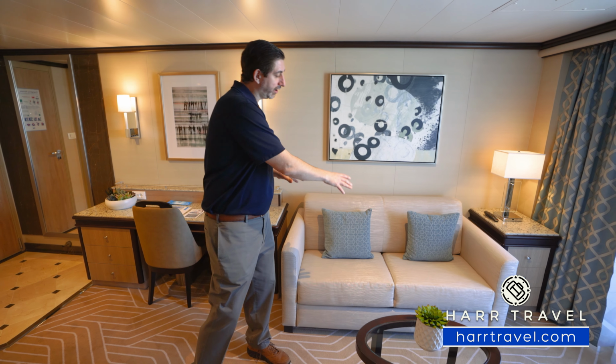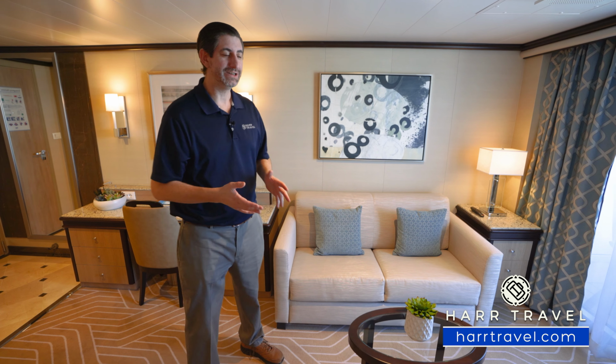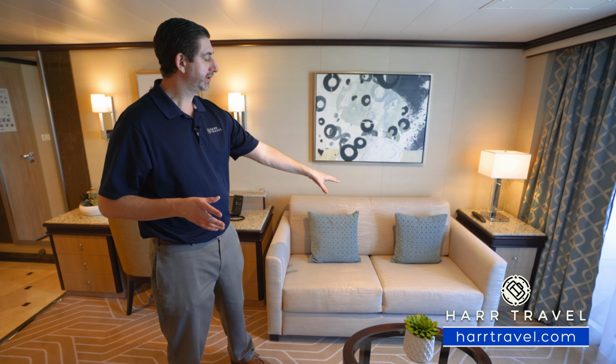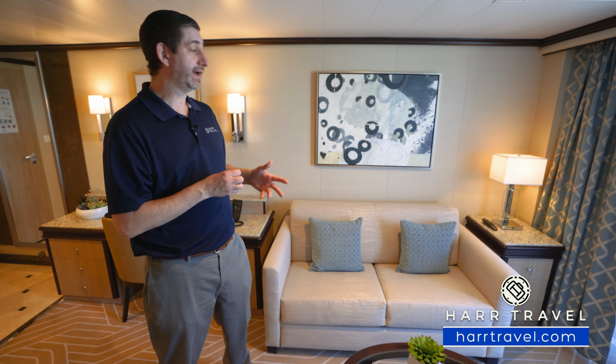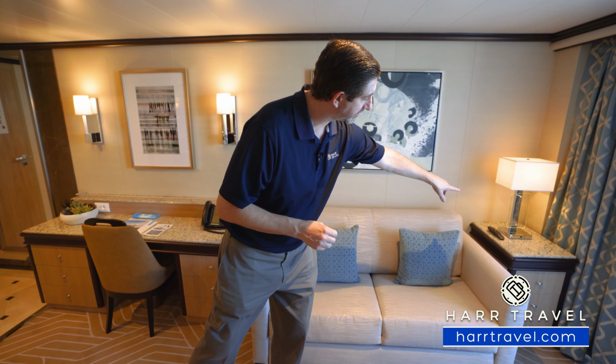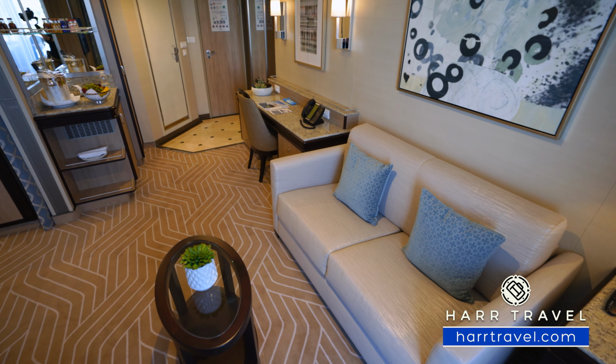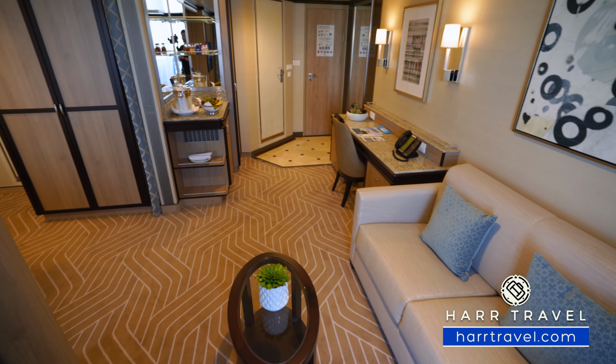You're gonna have a nice large love seat here. It does fold out into a bed, so if you have more than two passengers staying in here or friends traveling together, you could utilize this for sleeping space. And to complement that, the lamp does have a USB charger built in, and you're gonna have the drawers on the side for storage. Now across from the couch, you're gonna find the first of the large flat panel TVs.